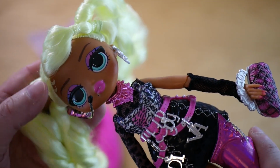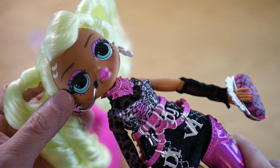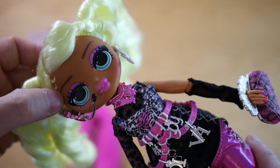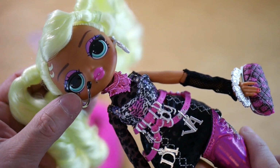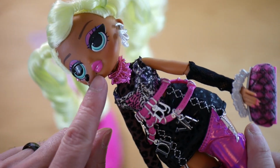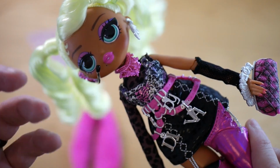So she has got some really nice eye makeup on here, which is very nicely blended. There is a sort of pink, and then on either side we've got sort of purple, which is blended in. She's got blue eyes here, if you can see, and she's got a very bright pink lipstick, or sort of a deep pink.